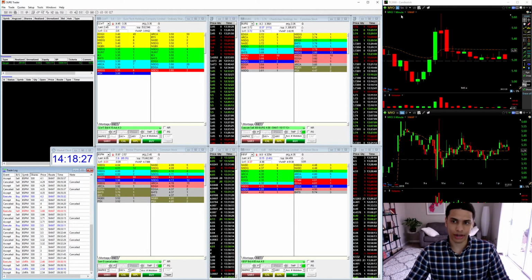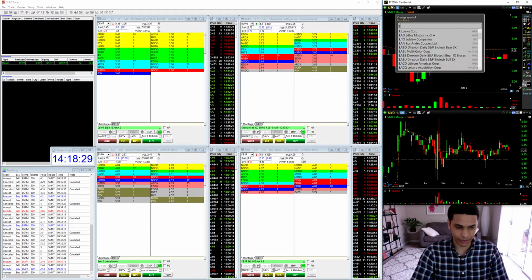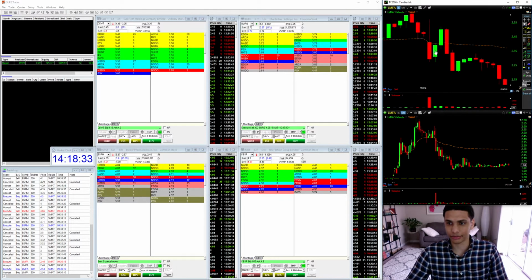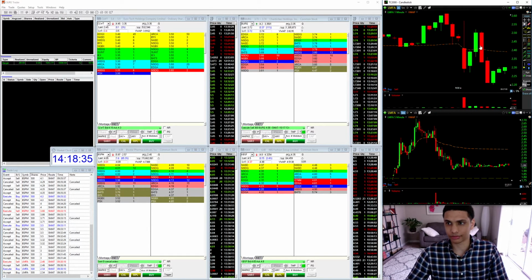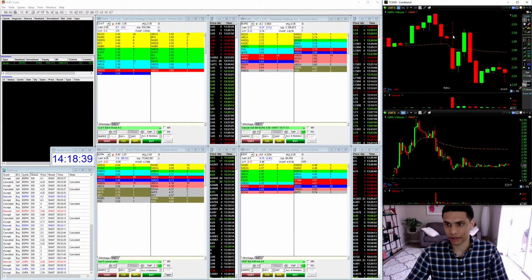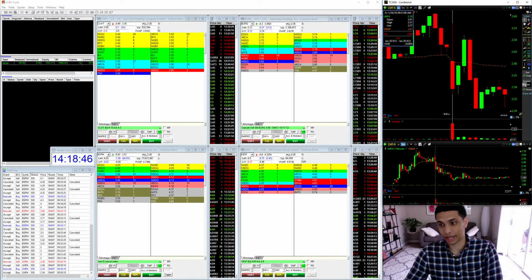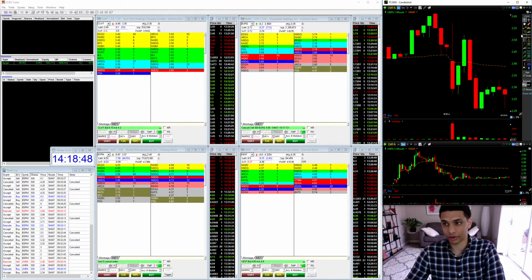So right out of the gates, LMFA was actually the leading gapper this morning on the gap scanner, and so I took an entry right here out of the gates. It's this candle right here. Let me just make this a little bit bigger. You can see that this candle had the most volume throughout the day.